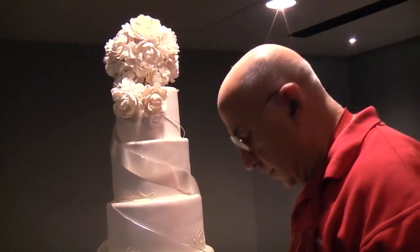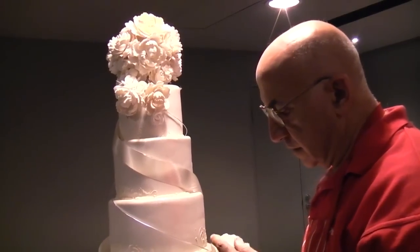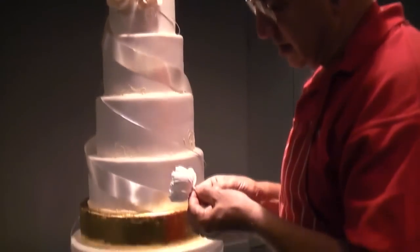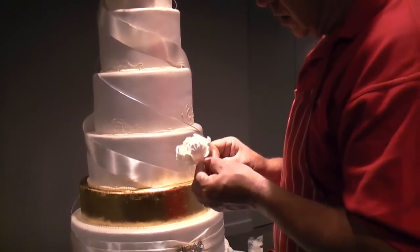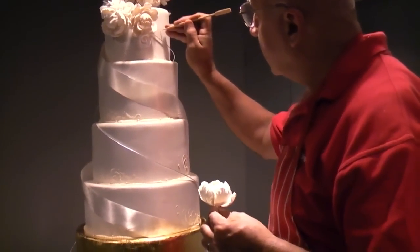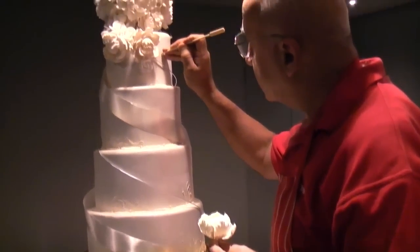So all we do is just like this. Every flower here is handmade and wired into one bunch like this. And I decided to put it in here. So I make a little hole, a very small hole.